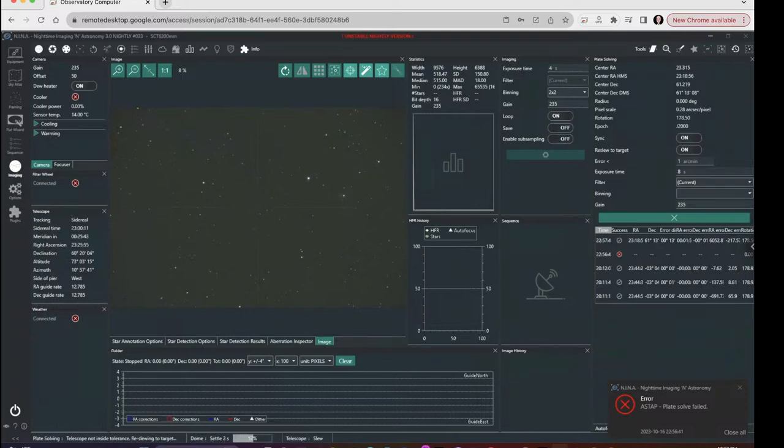Okay, so now it's going to zero in on the Bubble Nebula. It did solve it. It'll do another shot here real quick and resolve it to make sure it's right where it's supposed to be. Bubble Nebula should be right in the center of the field.